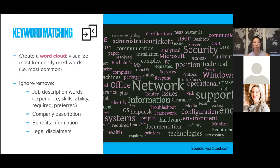So there are a number of online tools for free. One that I like is called Word It Out. So you can copy and paste a bunch of job descriptions and enter them into the box, generate this visualization, and it will show you which words are commonly occurring.